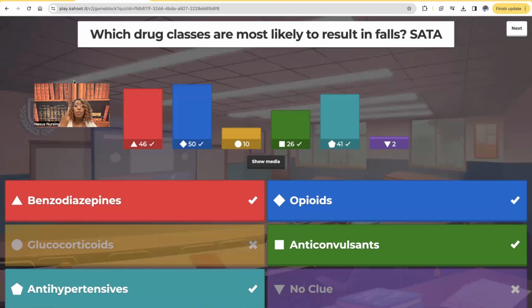What else do you need to know? You got to watch the patient very, very closely when they're taking glucocorticoids because it can mask the signs and symptoms of infection. So you're going to be looking at the WBCs. You're going to be looking at the temp much more closely, right? If there's a wound, you're going to be checking the wound site more often.